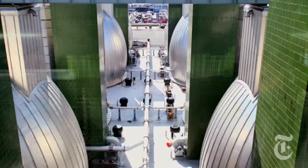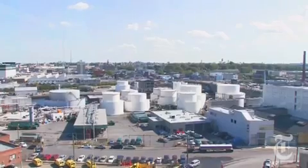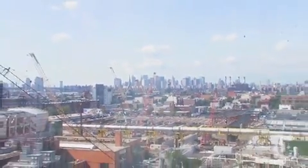It is ever so slightly stinky up here, but it's also so thrilling to be able to see this view from this totally weird vantage.